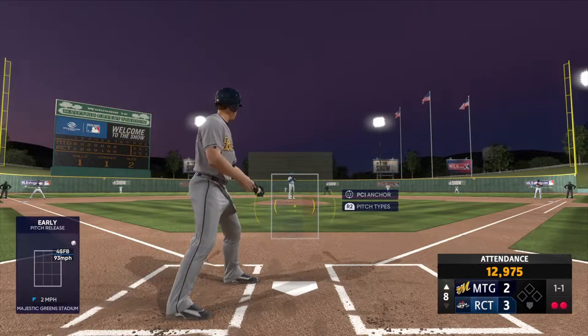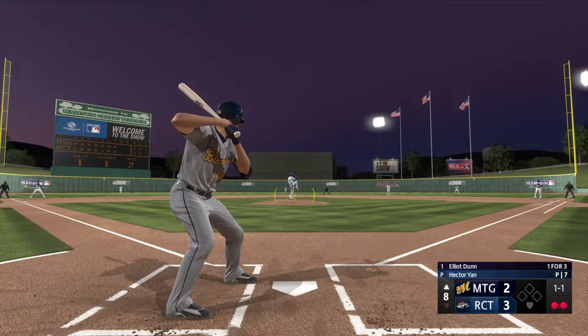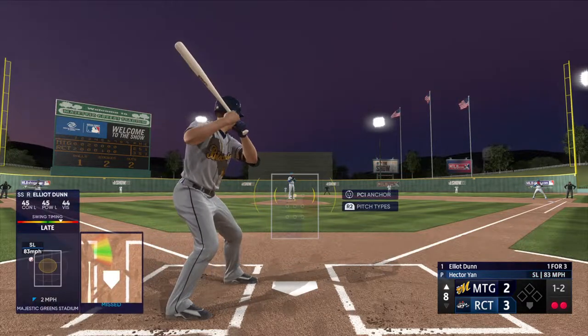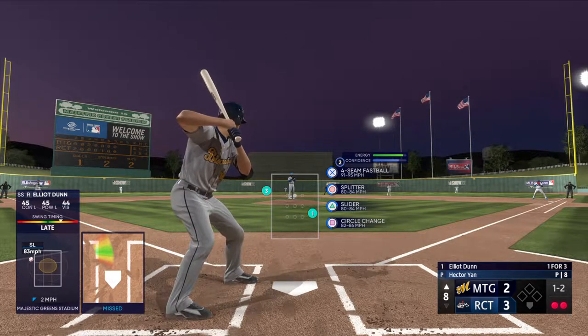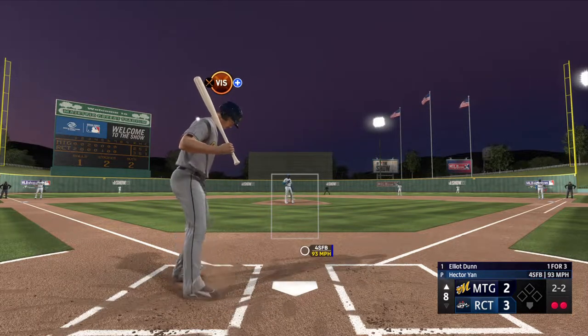Hey, take a rip like you can. Here you go, baby. Strike two. Well, no signs of wavering on the mound here in the eighth. It's looking rock solid so far. Four-seam, split, a side of circle change. That's low. Next offering is downstairs.